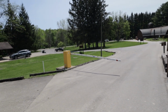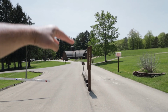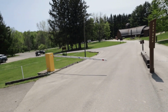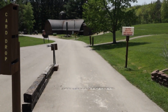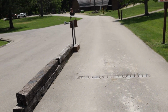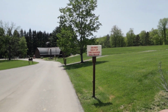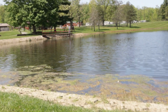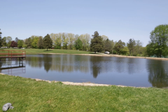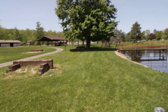So this is where you enter into the park. They've got just the 1 code entry right there. Some of the 1,000 Trails will have a higher one for the bigger trucks. But typical with any 1,000 Trails, don't back up. You're gonna lose your tires. I like this lit up sign. There's actually a light bulb in there. I thought that was pretty cool. I think there's Kira. She's really loving the fishing. I love the grass here. So there's 2 separate ponds for fishing, plus the lake, which is also for fishing.